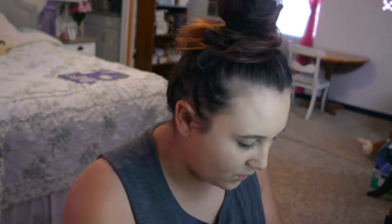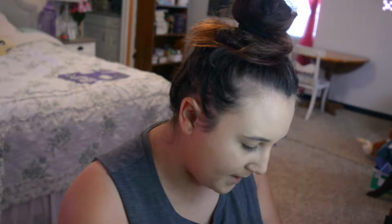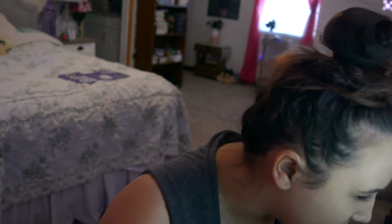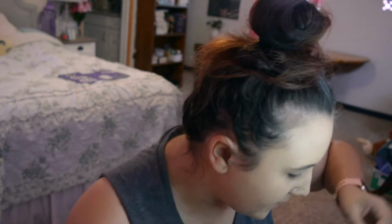I'm going to use the Wet n Wild Mega Glow Contour, the Pretty Vulgar Powder Blush in Prim Vixen, and Wet n Wild Mega Glow Illuminator in this nice pink color. Partially cream, partially powder products. We'll see how this goes. I've never used a mixture of both on my face before, so I don't know how this is going to go.